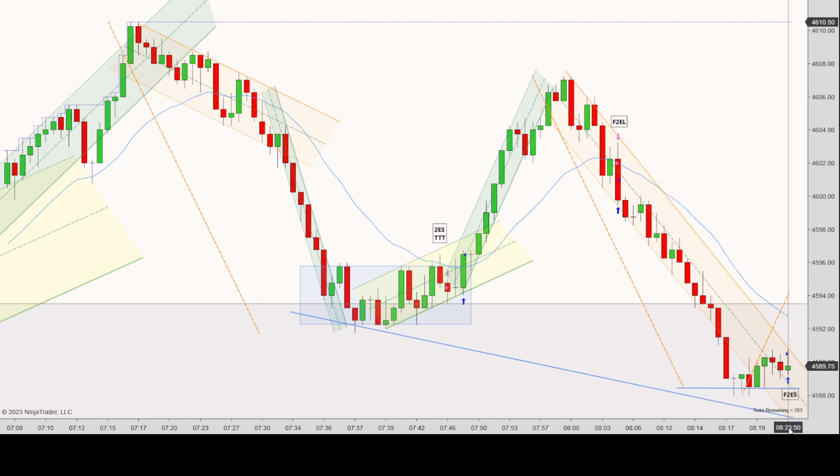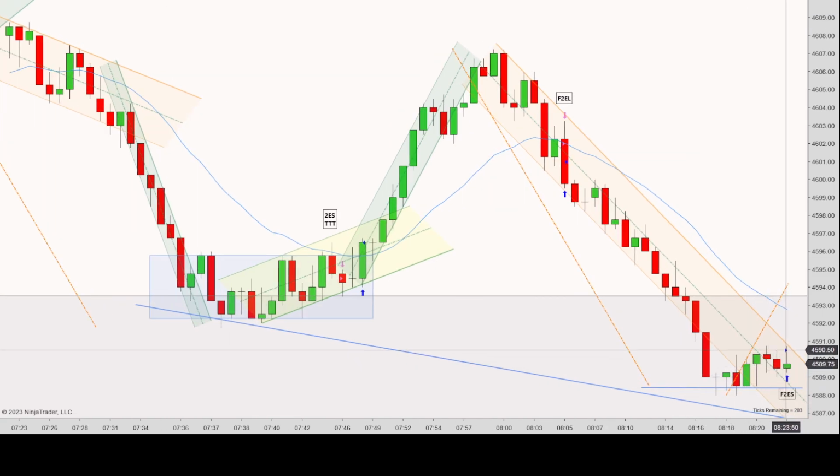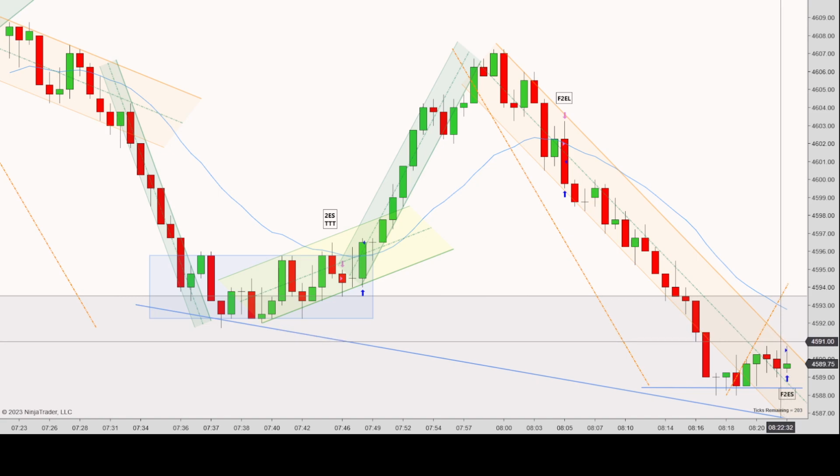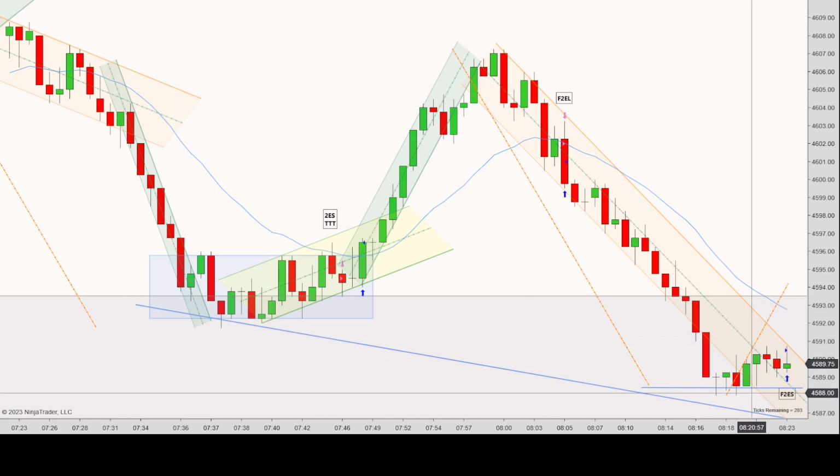So when I saw this failed second entry, because it failed right here, I decided to enter when it flashed up, and I entered right here. Then it came all the way back down. So at this point, I was pretty concerned that I probably jumped the gun, and I still think this was an aggressive trade. I probably should have skipped this one because my stop loss was down here.